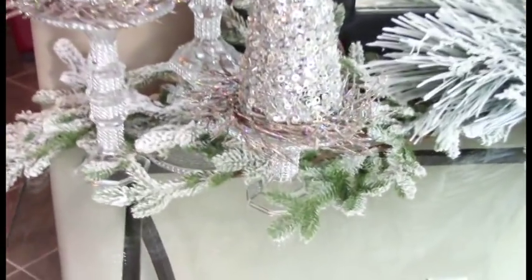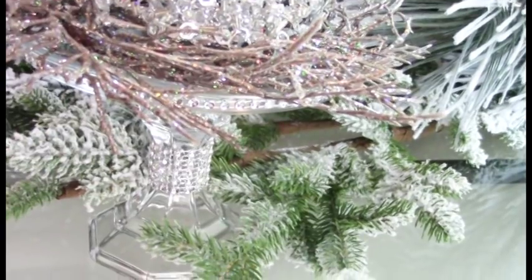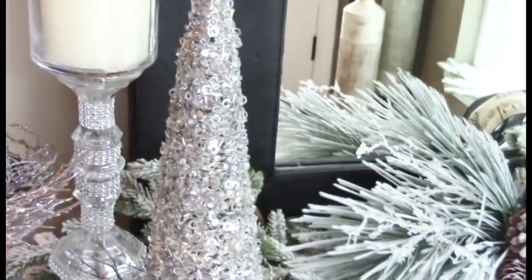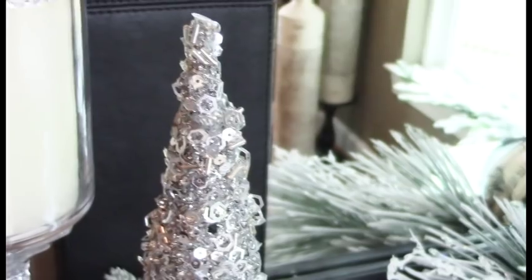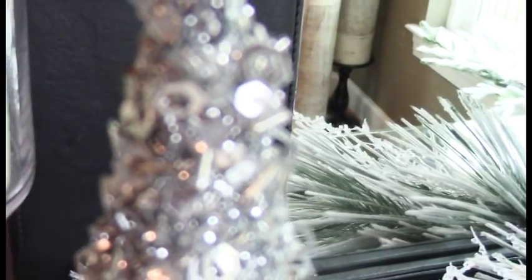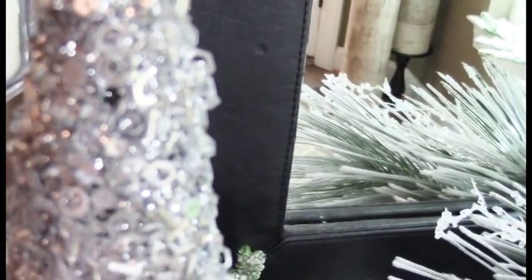The first stand is a single Dollar Tree candlestick and plate that I glued together and diamond wrapped. Oh, I love it with this glittered tree on top of it. And the glittered tree is part of a trio. I have 2 sets of these trios. And there's beads in here, glittered and sequins. You can see a closer look at it, and it really gives it a beautiful, beautiful effect.